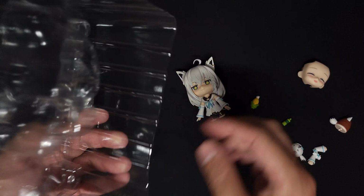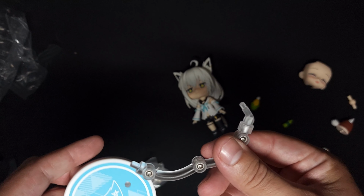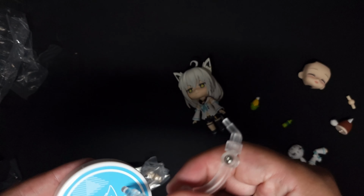So as for the special edition base, sometimes Good Smile has it like, if you buy it through here, you get a special edition base, but well, we have her tail and her name. And we have the, oh, this is a different stand form from usual, kind of different just because of this.